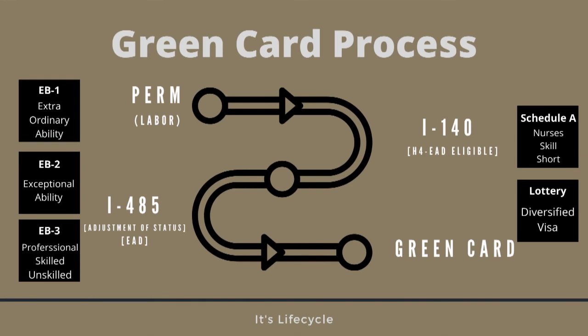So we got an idea of how many types of employment-based green cards are available. For all of those, the process of obtaining a green card is more or less similar. Here are the steps to get a green card. Step 1, labor certification. Step 2, I-140. Step 3, adjustment of status. Step 4, you will get the green card.